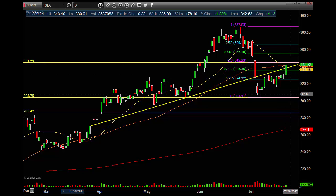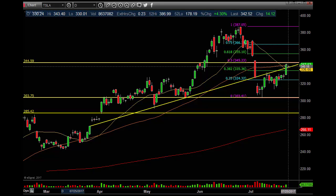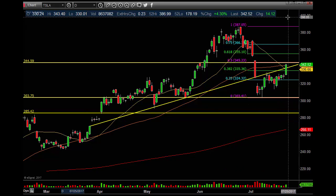If you're in it, just don't load the boat like I always say. Make sure it's small enough so if it does pop to 400, 405, 410, you have area to short it. And if it does drop and you're short, then cover it and go long. There'll be great areas to go long. There'll be great areas to go short. But again, 50-50 going into earnings.